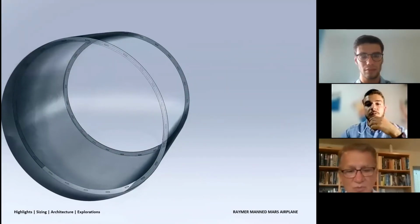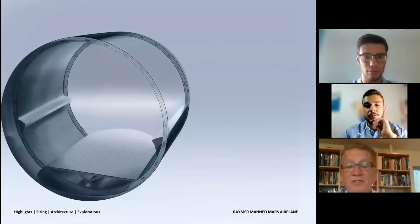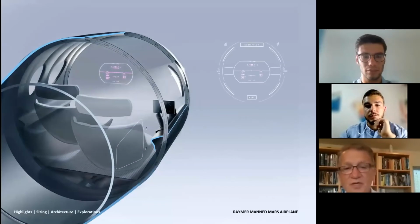And let's see, I forget what all is here. Here's a buildup showing a possible internal geometry. So there's some side rails there, and then the seats fit in. And notice the seats are staggered. There's a heads-up display in the front. Looks pretty good to me.